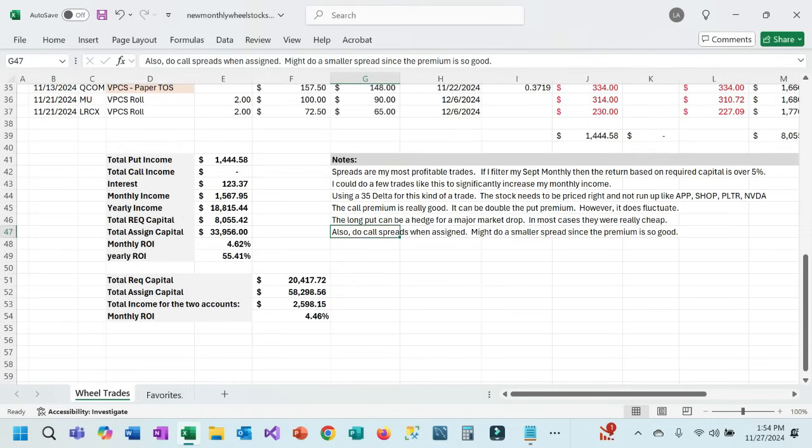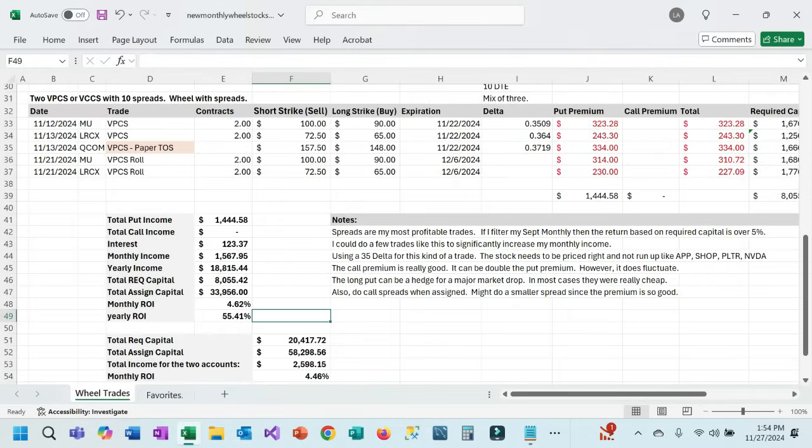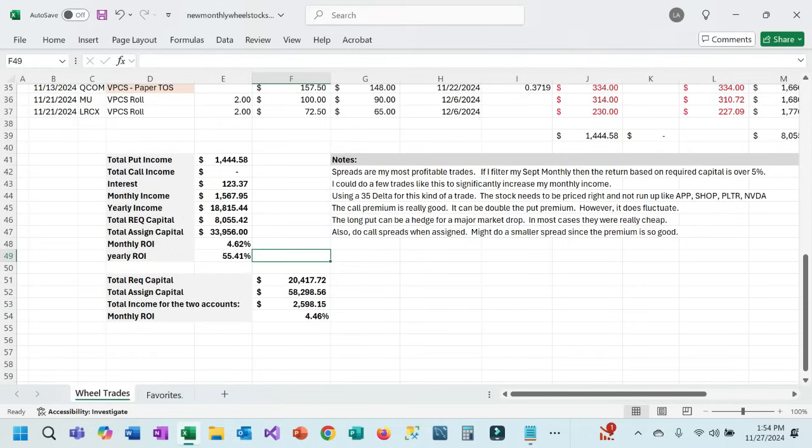This last piece here is just kind of a combination of both. And if you're wondering, it's the same spreadsheet. So the total required capital is 2,417. This is adding just the required capital, and it's less because of the spreads that I'm using in this second strategy. The total assigned capital would be just shy of 60,000, 58,298.